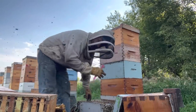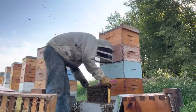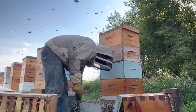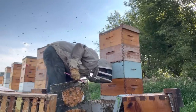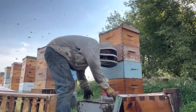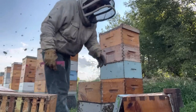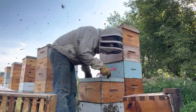So I have a neighbor to this yard about 1.5 miles that way. I cannot open feed this yard. He still has honey boxes on. So I'm going to have to feed this yard through pails. They'll be getting pails as soon as we take this honey off. That's going to be Tuesday, if not, later tomorrow.